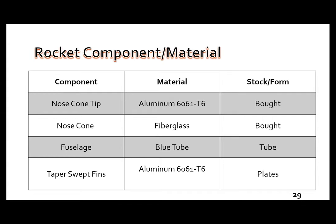So now we move forward with the cost analysis of the rocket. Having chosen the von Karman nose cone together with the taper swept fins, we now look at the materials that were used. So when we first look at the nose cone, it's made from an aluminum tip, and it's also made out of fiberglass. The cone being used for the rocket, we bought it as one piece altogether.